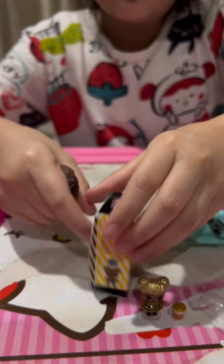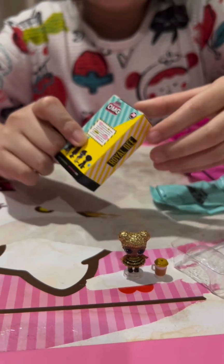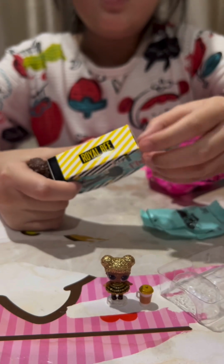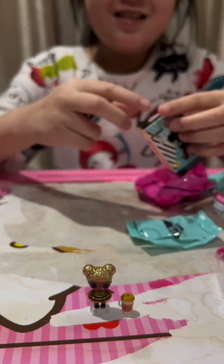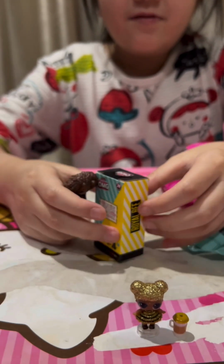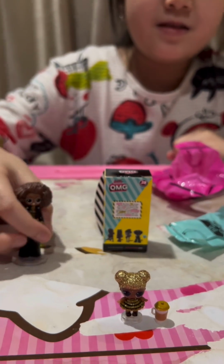The sisters. You can put the doll if you want in the box. You can open the box. You can put the doll in here, if you want to put in here.